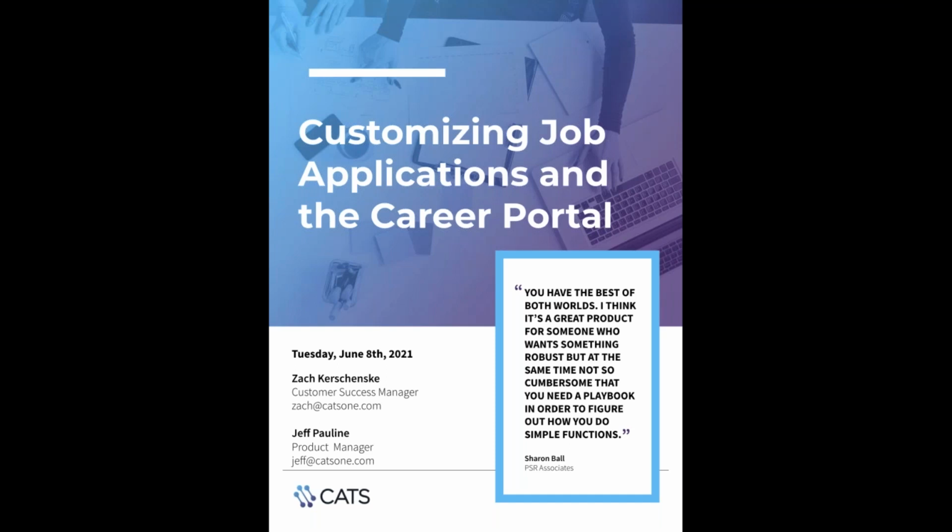We're going to go over two things that could, I think, each have their own webinar as a topic. And maybe we'll do that someday to go a little bit more in depth. But today we're going to talk about job applications, and we're going to talk about the career portal and making some customizations to both of those. That's the thing we go for with Cats and have from day one: we want to have something that's simple to use, but also customizable to fit your own needs, to fit your own unique hiring process. And these are a couple really, really good tools that you can use to help facilitate those.